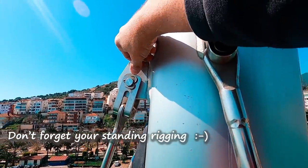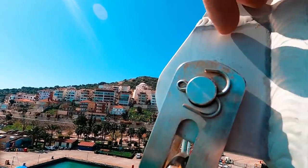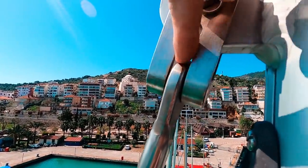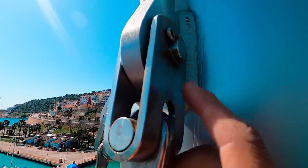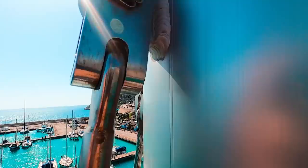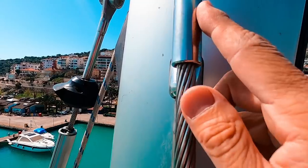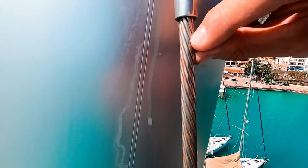Here is rust. There is rust everywhere. This one doesn't look too bad, but you can see there's also rust over there. So we need to fix that too. And like here, I need to get to that rust over there inside. Look at this one here.